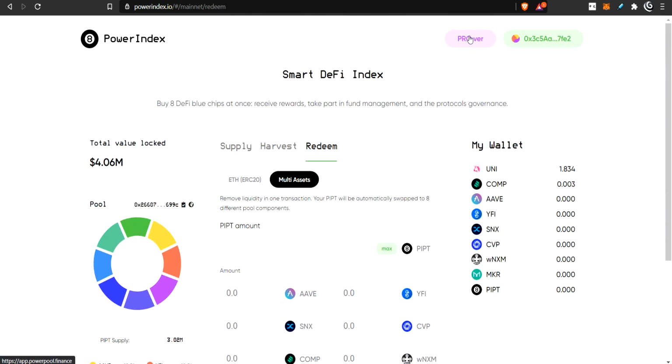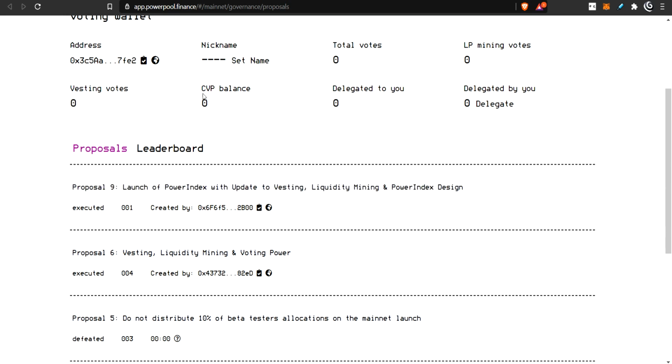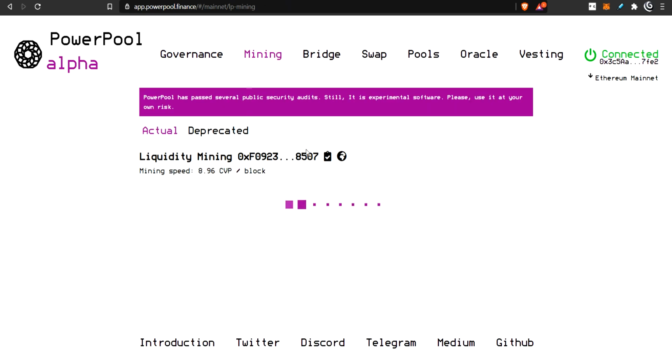You got to come up here to Pro version. You click that, and you end up in a screen like this. Here you have the governance, so some sort of proposals. Like I said, the CVP token is the token that you use for these proposal votings, right? There's mining. I didn't look into this. I don't know what it is. You can look into it when you have some time.